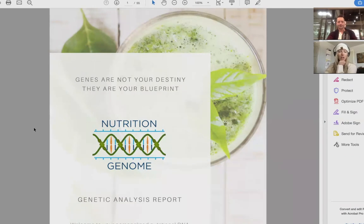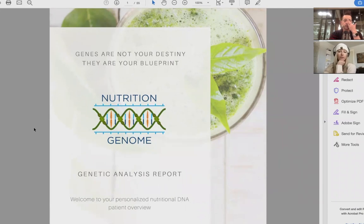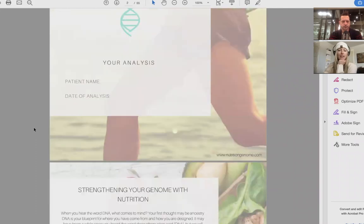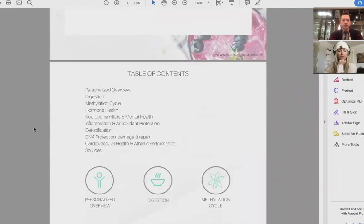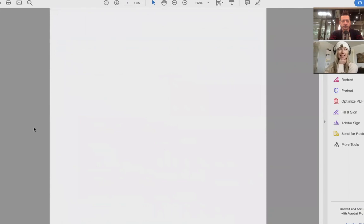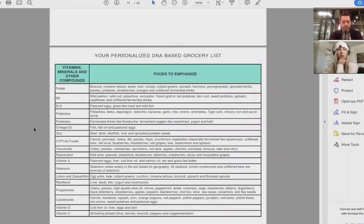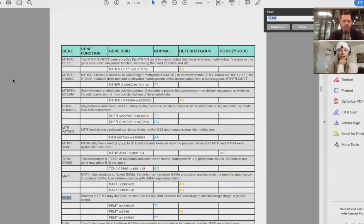All right. So the first thing we're going to do is, this report is divided based off of sections, which I love. So the first one I'm going to talk about is actually not in the digestion nutrient section, which is the first section of the report. So we're going to actually go to, let's see, PEMT is the gene that I want to look at, and it's actually in two different locations. The first location is in the methylation section.